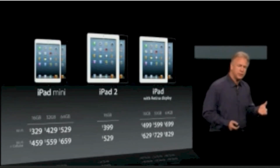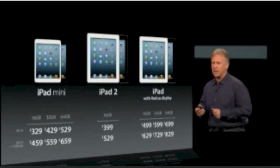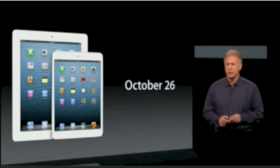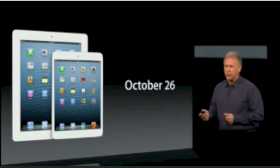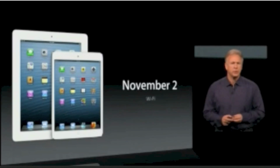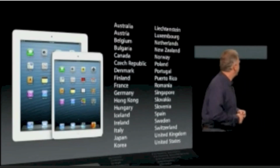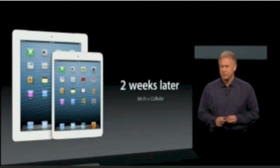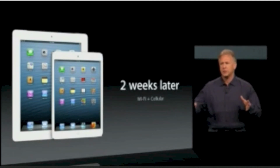Now, if you want to get your hands on one, how are you going to do that? Well, both iPad mini and the 4th generation iPad, you'll be able to start to pre-order this Friday, October 26th. And the Wi-Fi versions will ship first, just a week later, on November 2nd, to a large list of countries. Here they are. And then about 2 weeks later, we'll start to ship the cellular versions, first in the US, and then gradually around the world.